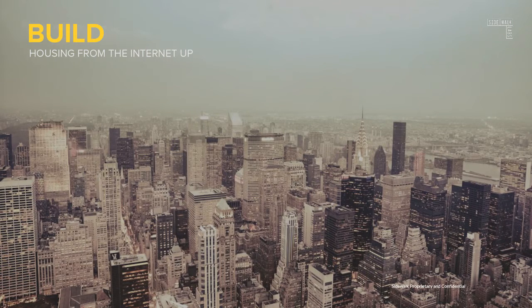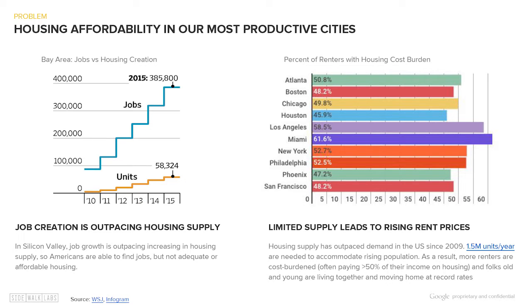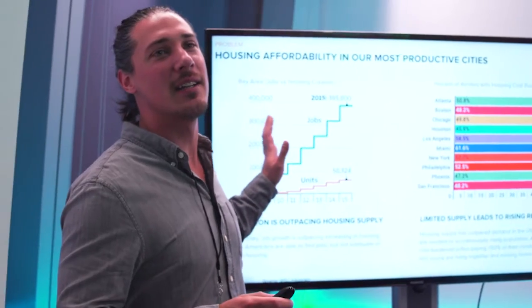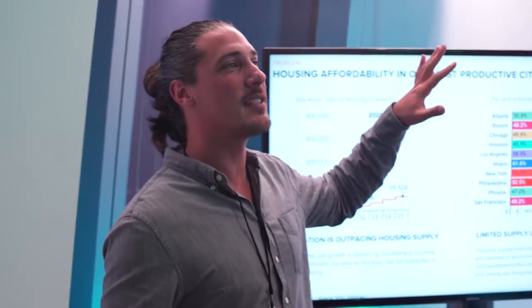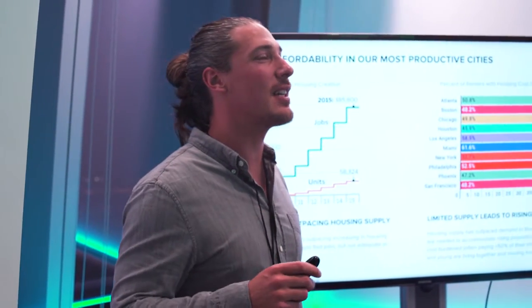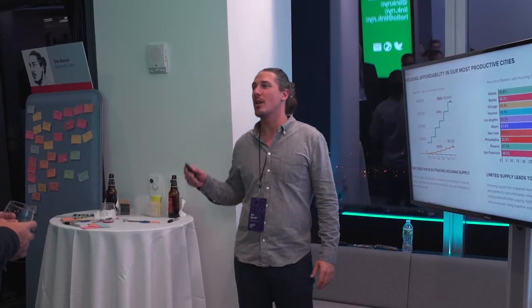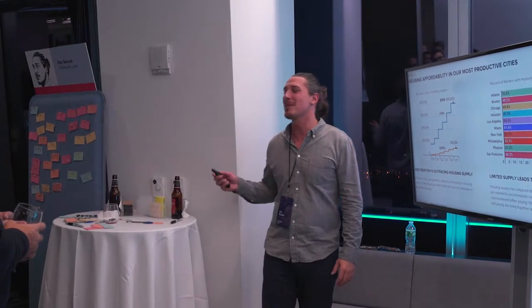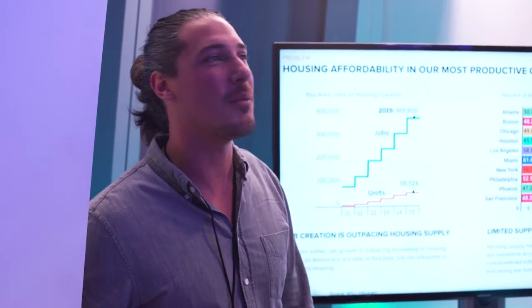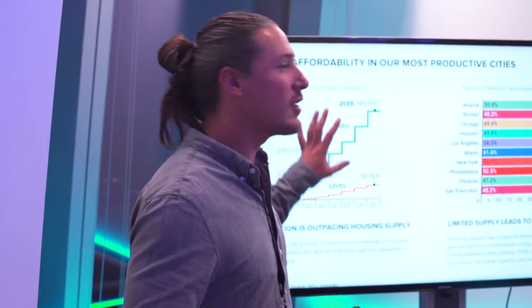All right. So focusing on housing and affordability, looking at supply and demand curves. This is from the Bay Area since 2010. You can see the number of jobs that have been added since 2010 versus the number of houses that have been added. I had an old professor that used to say that housing is where jobs go to sleep at night, which I think is a nice way to think of it. And clearly, San Francisco hasn't been doing a very good job of giving those jobs places to sleep. But it's not just a Bay Area problem.